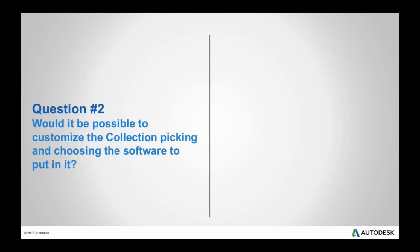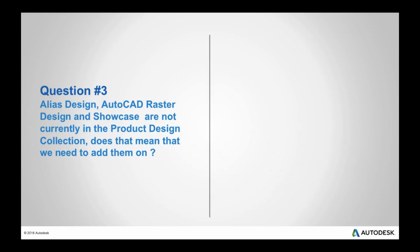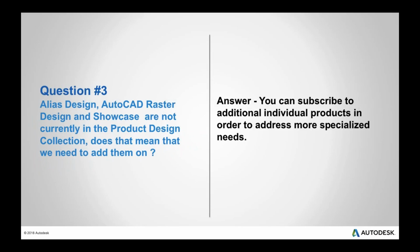Question number 2, is it possible to customize a collection by picking and choosing software? You know, that would be great, but at this point, the collections are defined as a set of products, but if you have additional needs or specialized need, you can add those products on a separate subscription. Question number 3. Okay, so these particular products are not included in the product design collection. So how do I get those? Well, again, you can still get those as a separate subscription and make that part of your purchase with the collection.